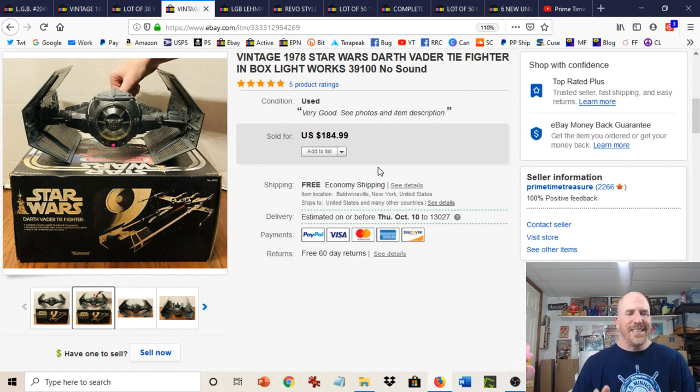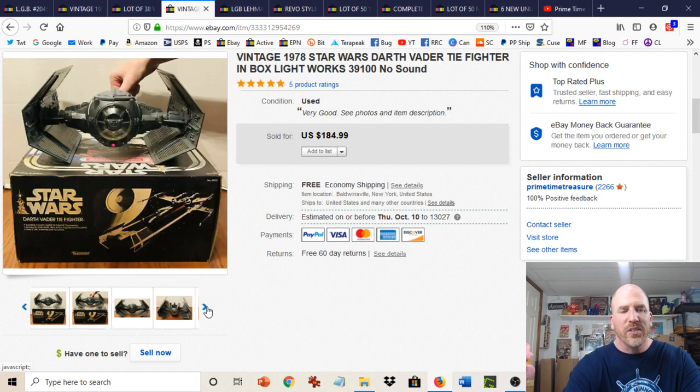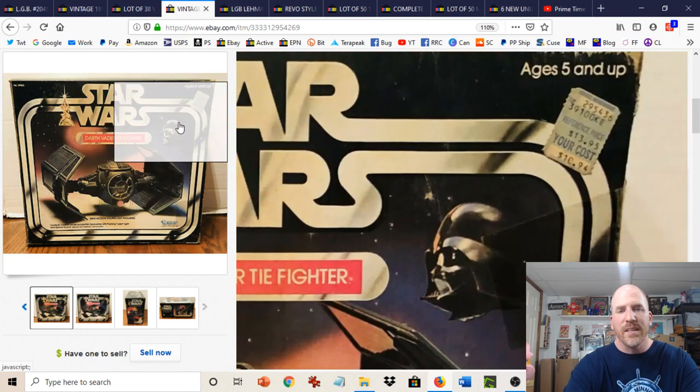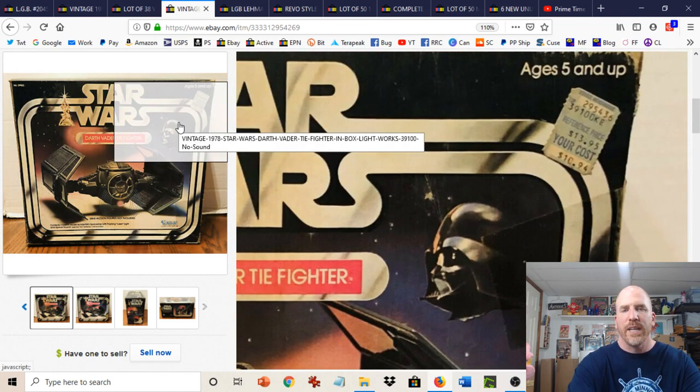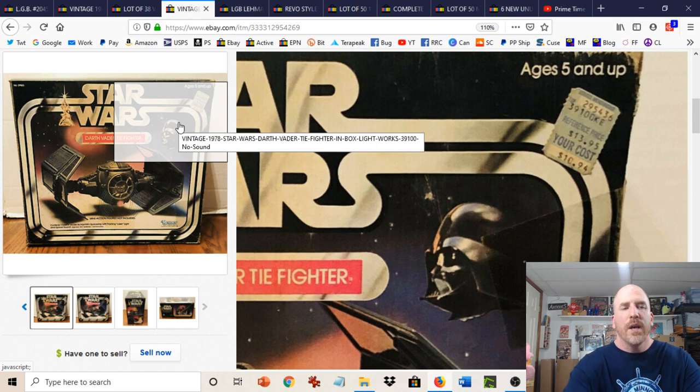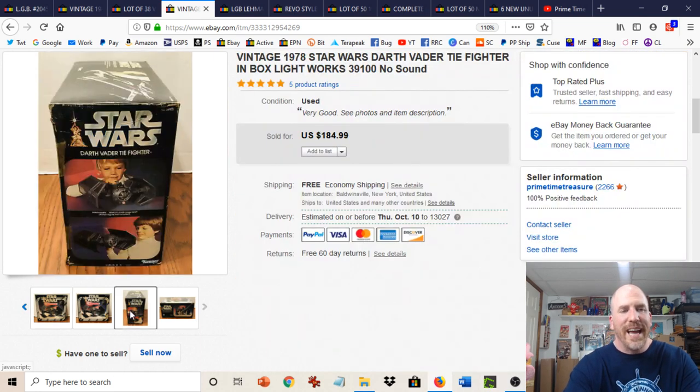Really, one of the big keys to this is having the box. Even if the box has some damage, even if the box is scuffed up a little bit and isn't perfect, don't worry about it. And by the way, as a tip, do not peel off the original stickers. Don't think that because the original cost of this item back in the 1970s was $10.94, all of a sudden someone's going to say, I'm not going to pay $175 for it. It doesn't work that way. People will still pay. They actually like the original sticker.